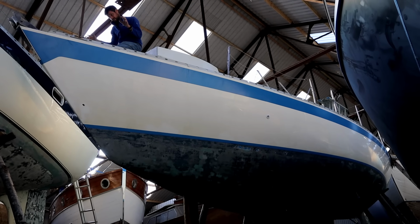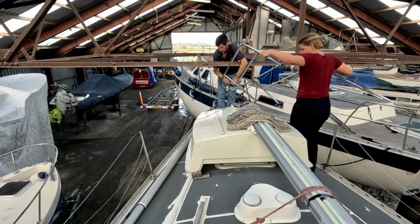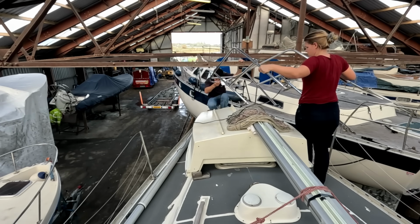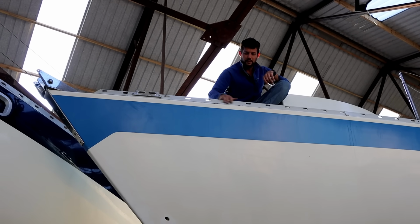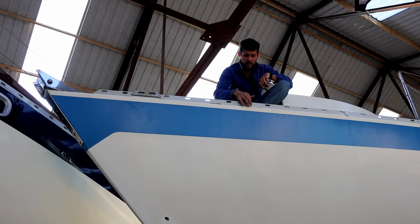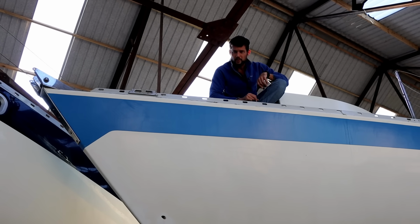So you can see we've actually already removed the pulpit up here in preparation for working on the toe rail. So this is a toe rail, runs all the way down the boat. It stops your toes slipping off when you're out on deck, but it also has all these holes in it which are useful for attaching all the blocks wherever we want to along the boat.